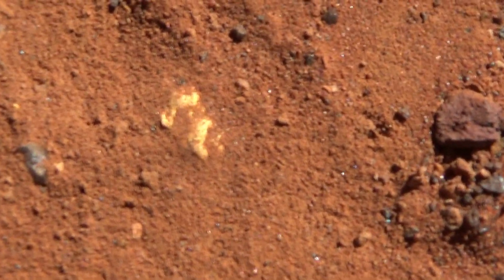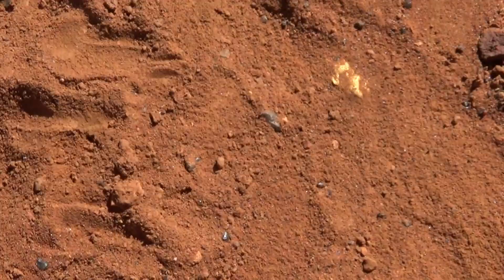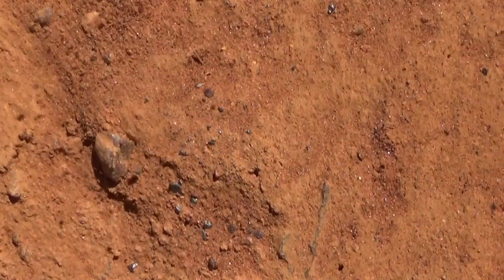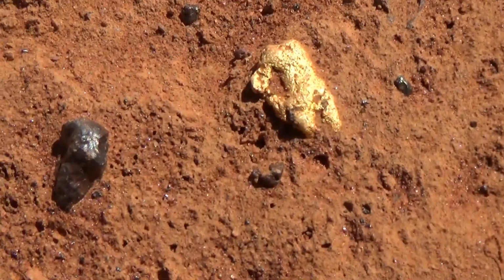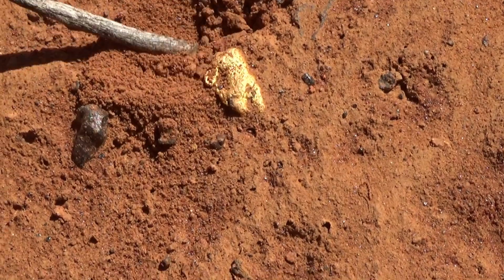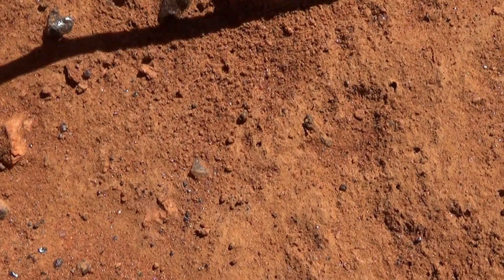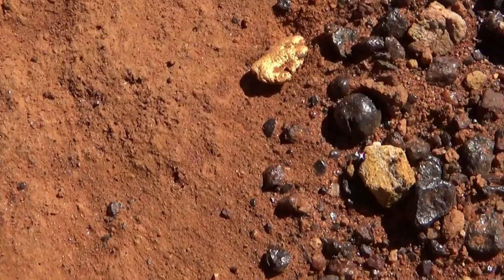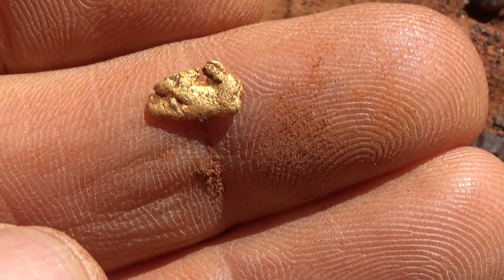This could have only just had dust over the top of it. I'll get down there and have a bit of a blow. Can really see that now. Oh, the flies. Nope, there it goes. A little bit of gold, almost on the surface. Almost a sunbaker.